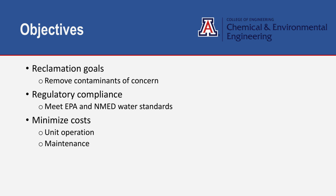The objective of this project is to successfully remove contaminants from our produced water so that it is suitable for potash mining. Contaminants we wish to remove include hydrocarbons, hydrogen sulfide, total dissolved solids, total suspended solids, and heavy metals. We also aim to design a treatment process to have as minimal cost as possible in terms of unit operations and maintenance, while also meeting operation standards set by the EPA, New Mexico Environment Department, and OSHA.